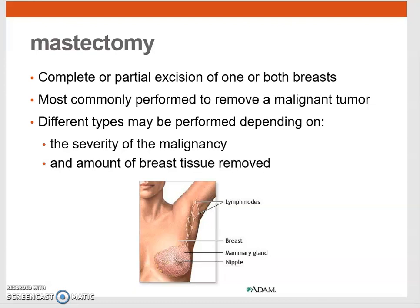Now, mastectomy is different than that. This is a complete excision of the breast. And when they say complete or partial, by partial they mean they may leave some of the base of the breast in place, but for the most part, the entire breast is going to be removed. This is most commonly performed to remove a malignant tumor, depending on the state of the tumor, what its stage is, what its aggressiveness is. There are all kinds of things that go into it.